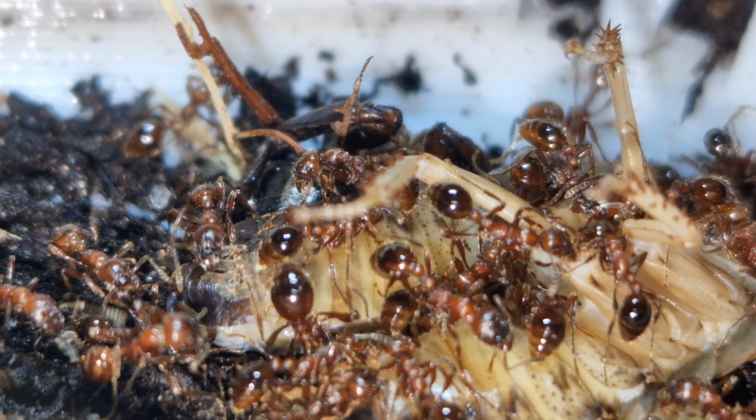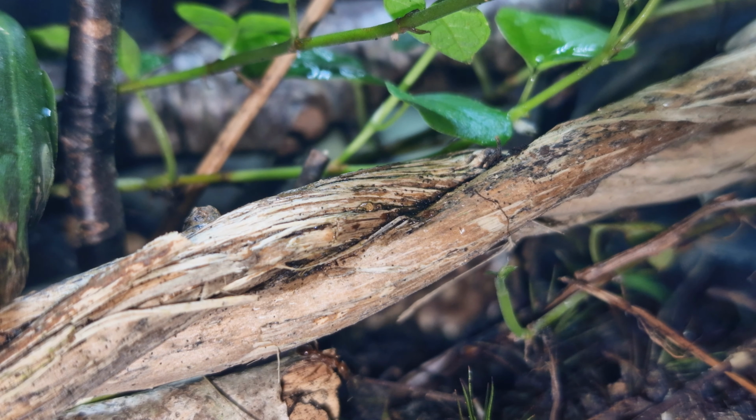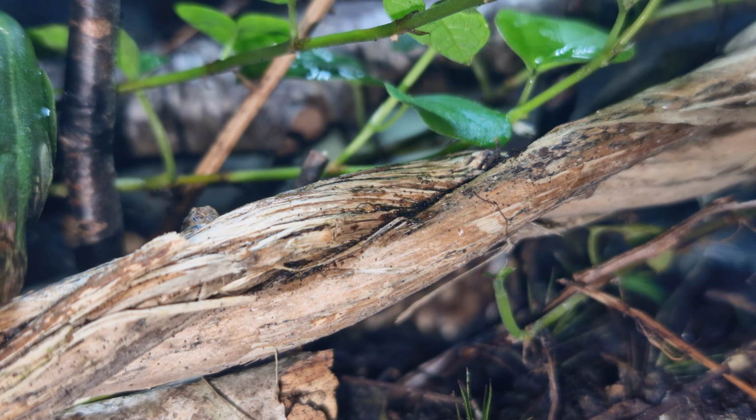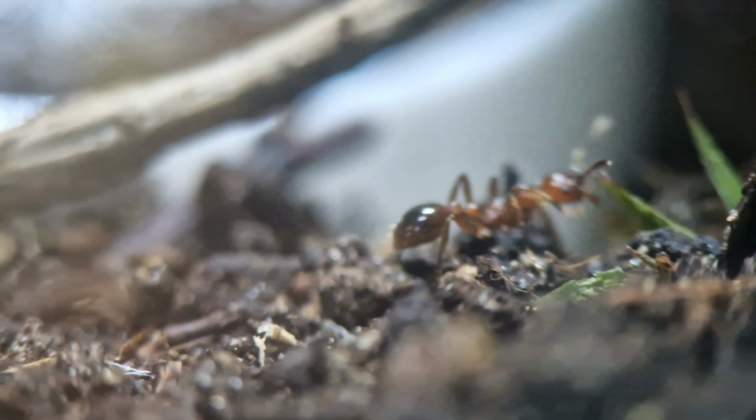I love the Mcclouds feeding though. Just look at them. Oh. They'll chow down for a good few hours on this roach before it's mostly hollowed out.